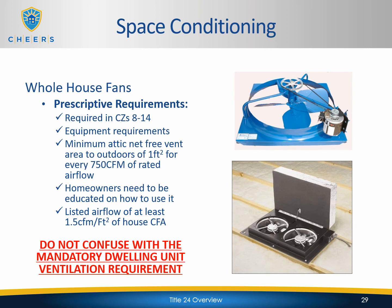And then we have the whole house fan. Now this is a prescriptive requirement, and a whole house fan is oftentimes confused with the mandatory whole house ventilation requirement. So this is not for ventilation, this is for cooling. So the way these work is that you open your windows to the outside, you turn this fan on, and when the temperature outside is cooler than the temperature inside, this fan will draw the cool outside air in through the windows into the home, exhausting the warm air from inside the house out into the attic, and then it uses the attic vents to let that air escape back to the outdoors. So it circulates cooler air into your house, cooling the inside. It is not for ventilation purposes.